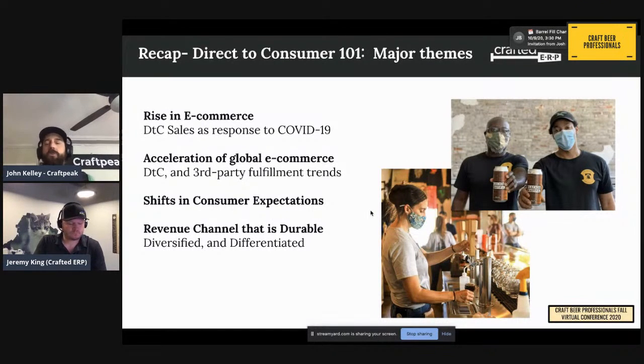And then the case for direct consumer and e-commerce for breweries and beverage companies is that we all went through a pretty traumatic shift as tap rooms were closed down, and a lot of our businesses were heavily dependent on those tap rooms. So what we're really talking about in terms of e-commerce and direct consumer is an online sales channel that is durable, diversified, and differentiated, meaning that if tap rooms close, this is a channel that remains open.